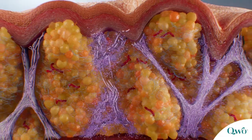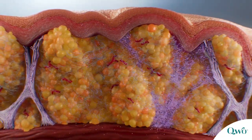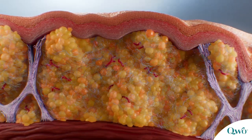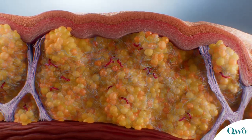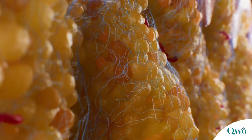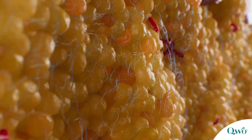After Quo is injected, enzymatic subcision and remodeling, or ESR, begins. ESR is believed to initiate as the enzymes work on the fibrous septa to release the cellulite dimple. With the fibrous septa detached, fat lobules begin to reorganize and spread more evenly.